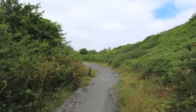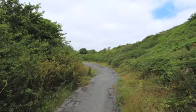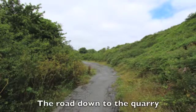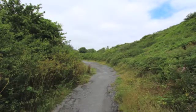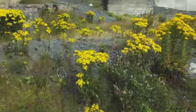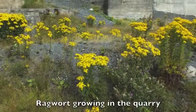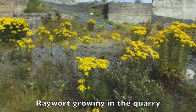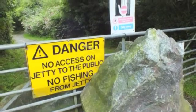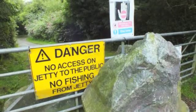We could divide this walk into three parts. First of all, with the road going down to the quarry, which is a road that was used by people to drive down actually to the reception, to the administrative buildings and to the quarry itself. Although there are big signs saying private, keep out, not exactly welcoming, but the road is a very good road.